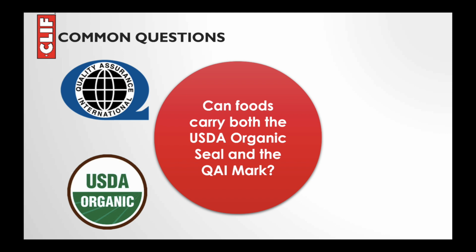We talked about two different symbols which verify organic, but can foods carry both the USDA organic seal and the QAI mark? The answer is yes. They can carry both of these. The USDA organic is backed by the US government with federal law and civil and criminal penalties for fraud. And the QAI certified organic certification certifies every potential crop that is grown more globally.